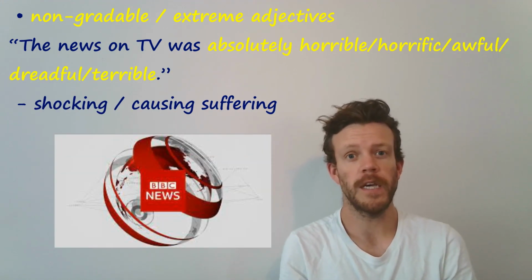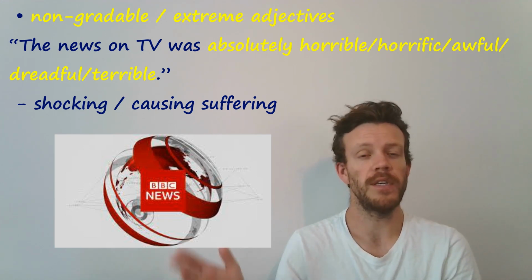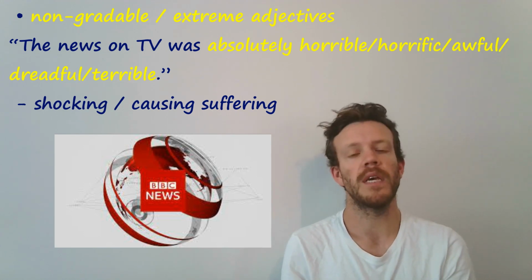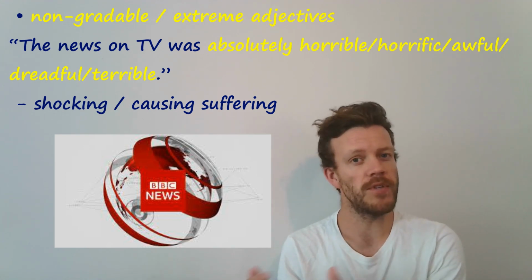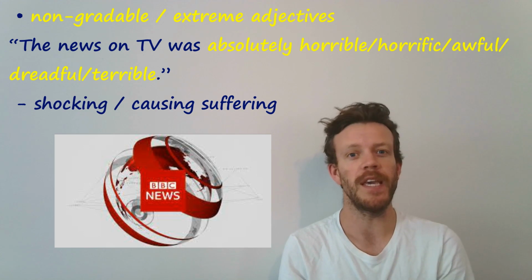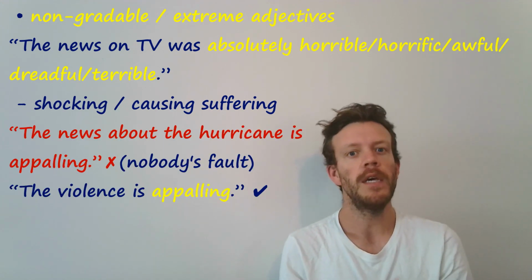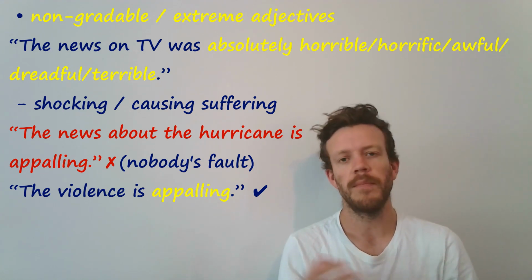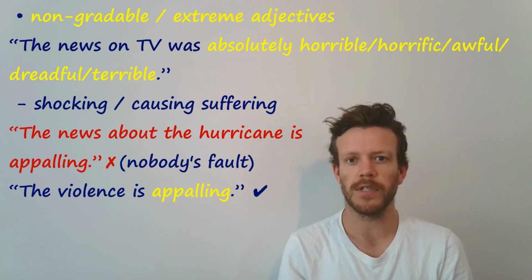And then finally, we can describe events in the world as very bad using these adjectives. Often we turn on the TV and say the news is absolutely horrible, horrific also. And we can use appalling, but only if there's a person who's done something wrong involved. You wouldn't say the hurricane was absolutely appalling because it's a natural disaster, but the violence is absolutely appalling.